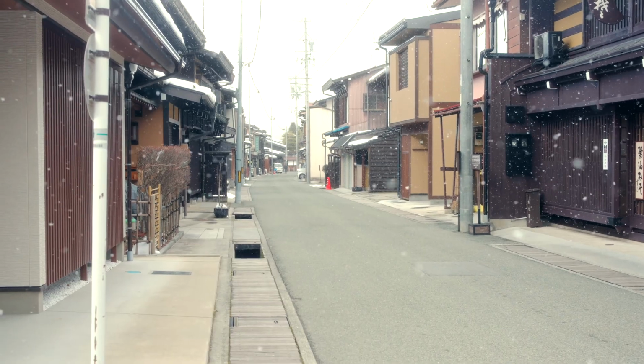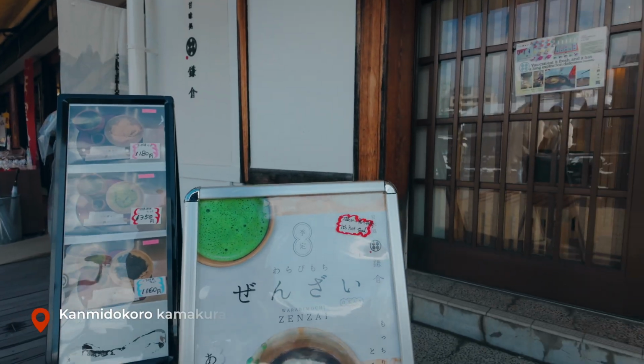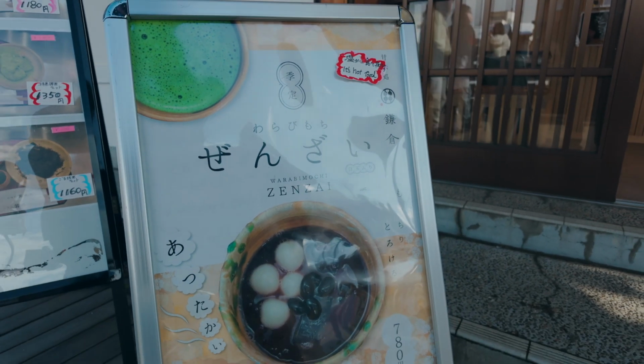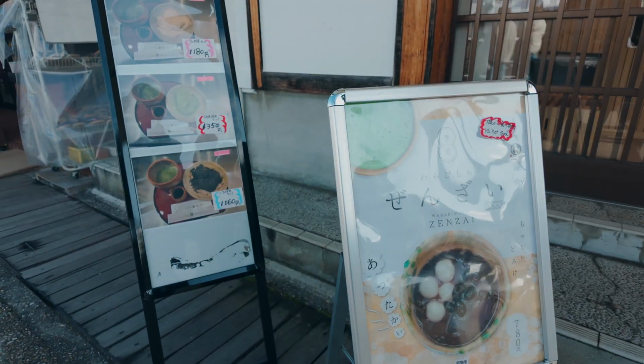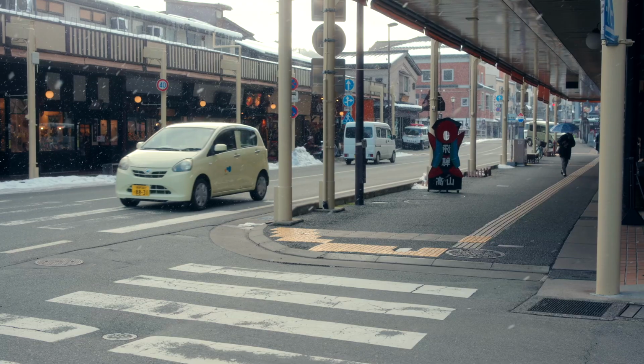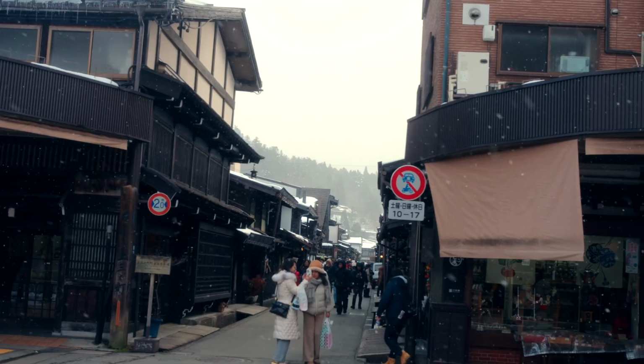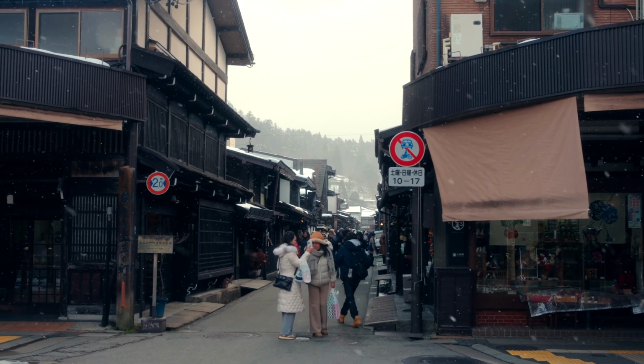Then we tried to go back to a shop that sold warabi mochi zenzai. I got interested in it because Big Mom and Otama from One Piece rave about it so much, although I think they were talking about oshiruko. Sadly, I ran out of cash and the shop only accepted cash or PayPay, which I didn't have.